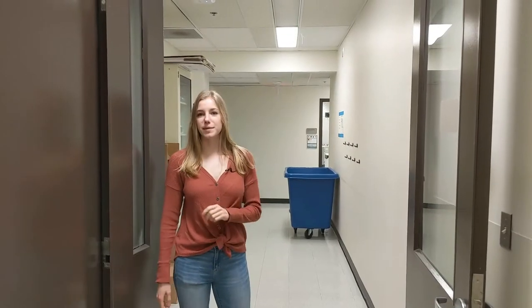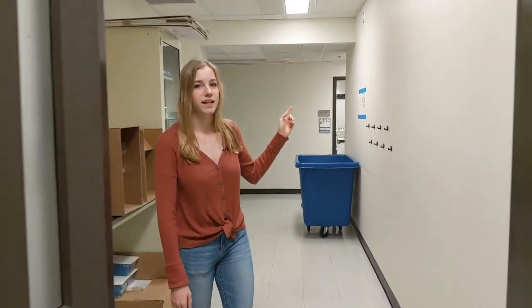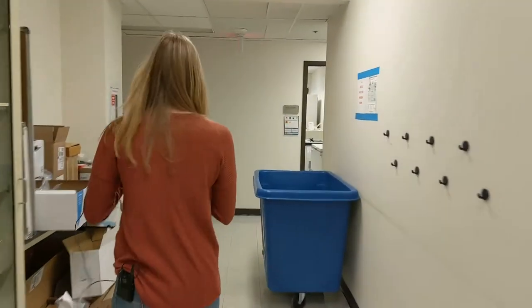All right, so our next stop is the Wen Lab, which is right through here. So we can head in and find one of the grad students.